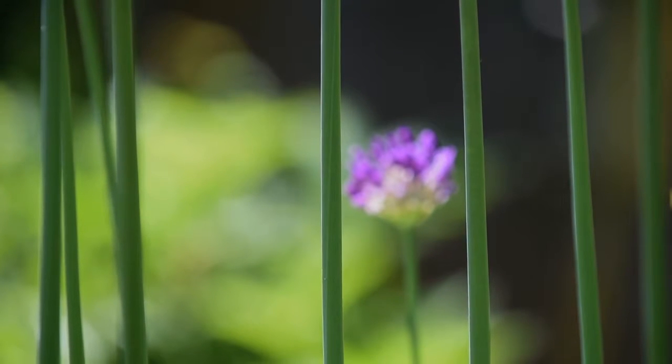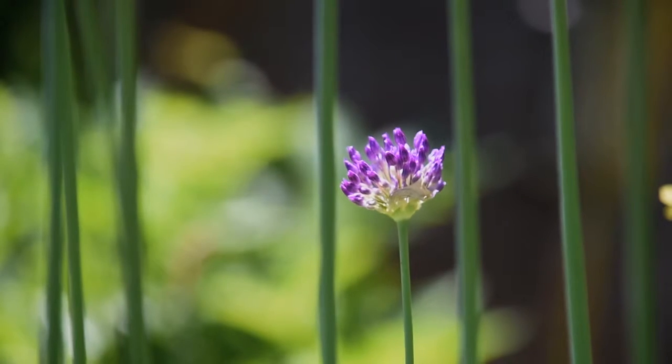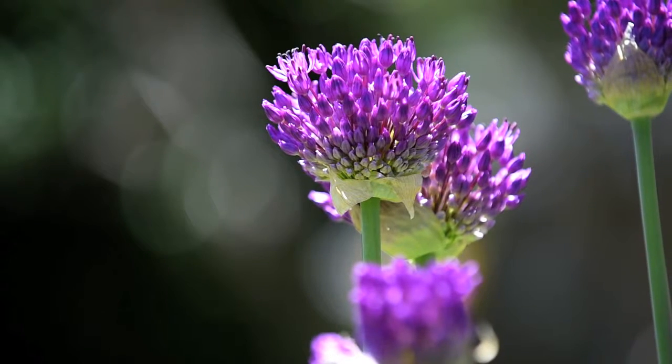And these are my lovely flowering onions. Actually, they're not onions. They're in the same family, though. These are allium, and they come in all shapes and sizes. Some have blooms almost 6 inches across. They really stand out in the garden.